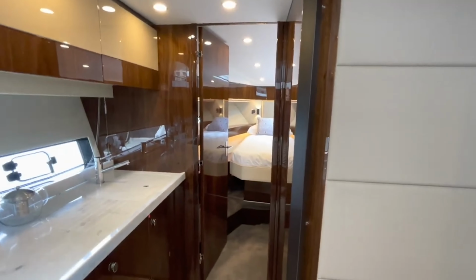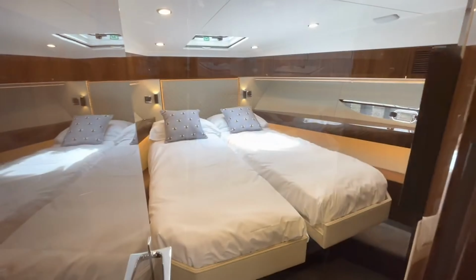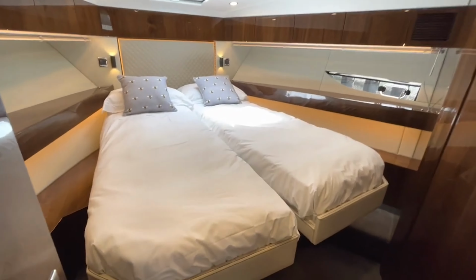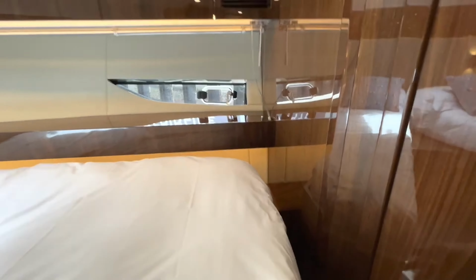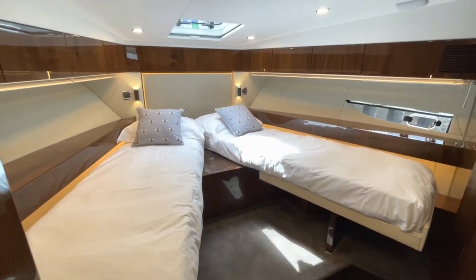So we've got a forward guest cabin here. I'm going to start with the forward guest cabin. It's a very cleverly designed cabin whereby you could either have it as a double, or it actually has a scissor berth, so I can just slide across the beds down over here, and then as and when you want to, you've got a twin.